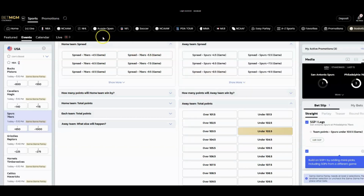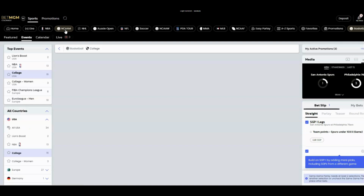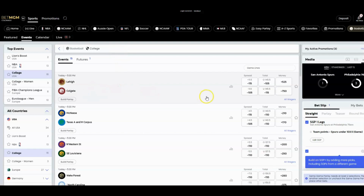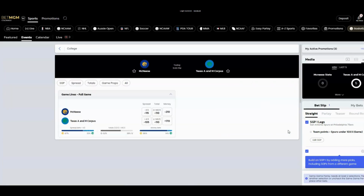Very clean, very easy site to navigate. And of course, we'll just pop over to college basketball so you can see that real quick. Again, quite a few games going on today, even though it is a Monday. But same layout, same clean, easy way to navigate and find the games. You can hit this button and open up some of the details relative to all the other wagers that you have options to take a look at for these college basketball games.